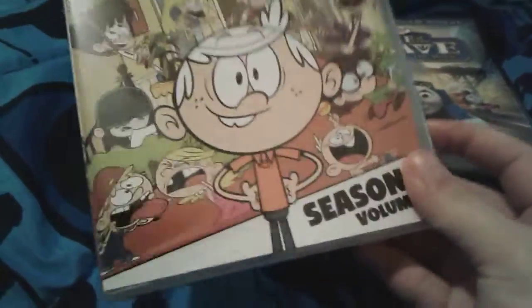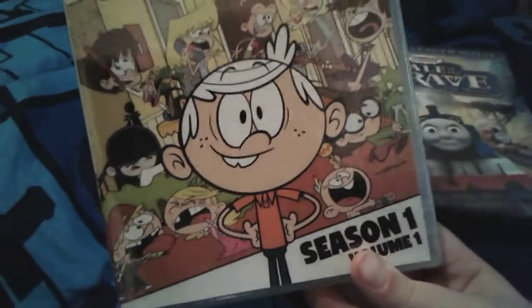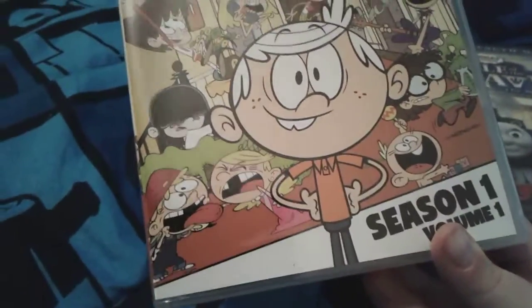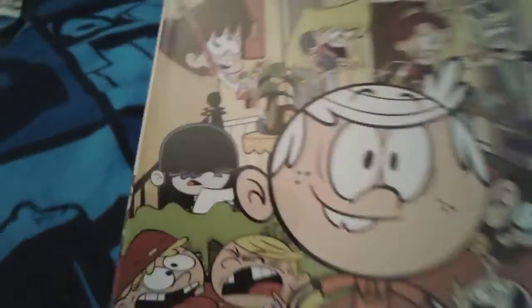And here's The Loud House, Season 1, Volume 1. And as you may know, I got Season 1, Volume 2 during summer. Yep, there's Lana and Lola. They're, like, fighting. And then there's Lucy reading a silly poem. Lynn trying to catch a football.